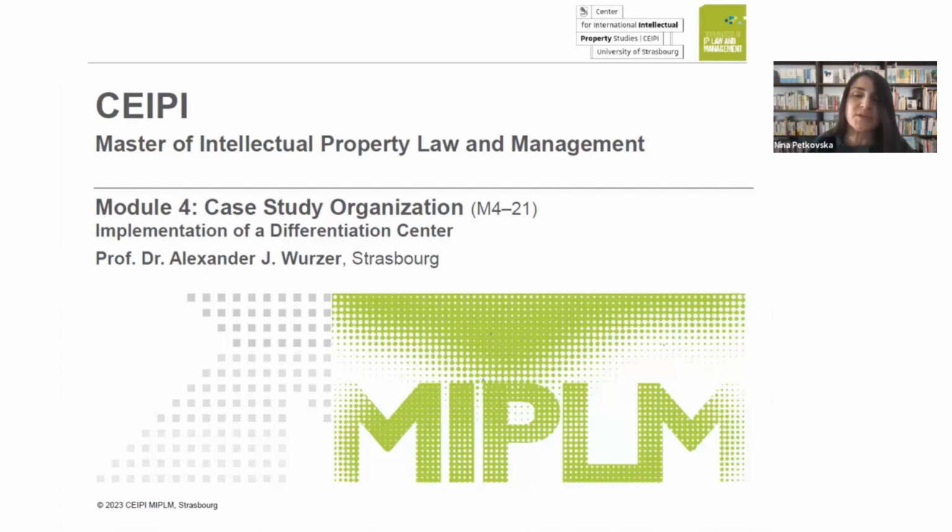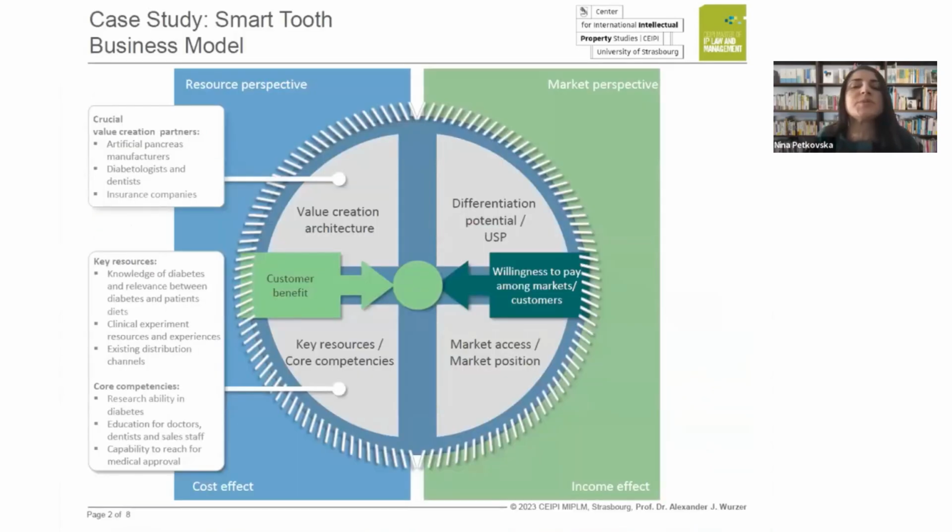The Smart Tooth is mounted to the patient's teeth by a dentist and provides detailed information about the food intake, as it is extremely important for diabetics to eat healthy and measure their carbohydrate intake. This solves an essential problem for patients with diabetes. I will discuss the outline of the business model, the resource perspective and the market perspective.